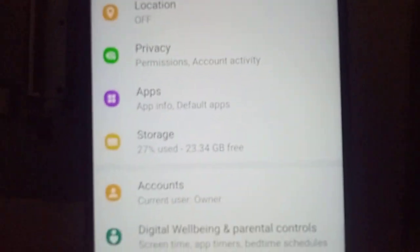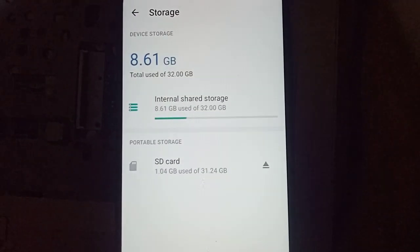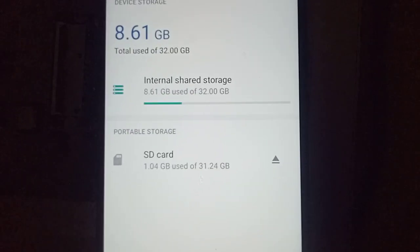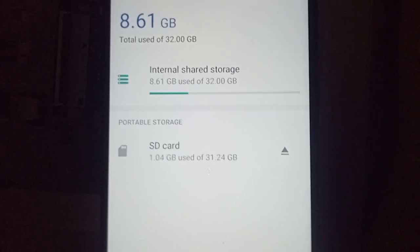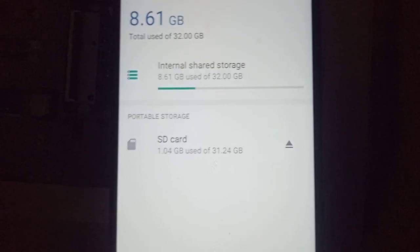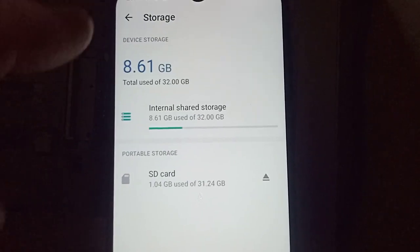And you'll see there, it's internal storage, 27% used. But remember before we were at 80%, I think it was. So now we've still got, what have we got there? 8.61 off of 32. So we've still got 25.39 or something GB left. So we're not up at the 88%.